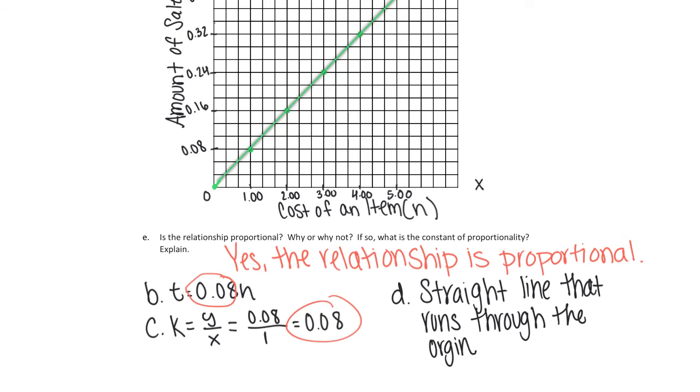Okay, on your test, what I am expecting is for you to answer whether or not the relationship is proportional and give me one of these reasons why you know it is.